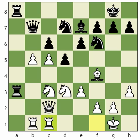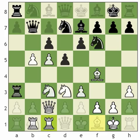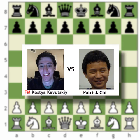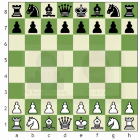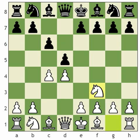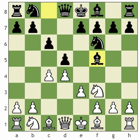So now I want to show you guys a game I played just a few months ago as part of an online training match. This is my game against Patrick Chi, who I didn't know before this game, but is a master and quite a decent player. And I was playing white. I played d4, and we got a Slav defense that is pretty theoretical nowadays.